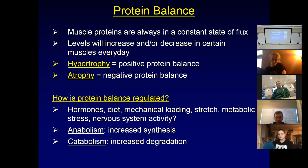Levels are going up and down every day, and usually going down in the morning, right? If you haven't eaten for a while. So when you're in a positive protein balance, so synthesis predominates, your muscles get bigger. That is called hypertrophy. When you're in a state where breakdown predominates, that's a negative protein balance, then your muscles are going to atrophy. Okay? And if we want to experience hypertrophy, this is why it takes so long to see it: we need to be in a positive protein balance in skeletal muscle for weeks, so that we can accumulate enough of an increase for it to actually be noticeable in that muscle.